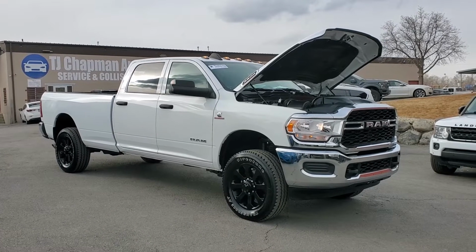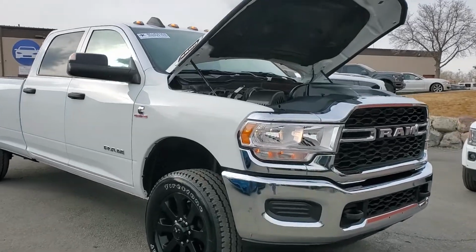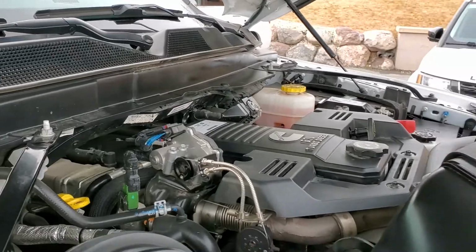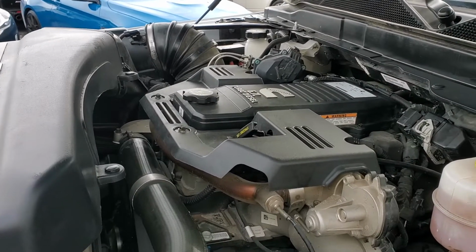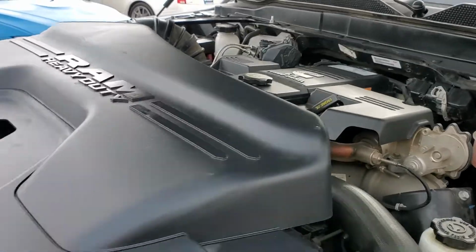Hello everyone, today we have a 2020 Ram 2500 Tradesman. This has the Cummins Turbo Diesel, 6.7 liter. That thing is running smooth, so I'm going to go ahead and close it up and take it for a tour.